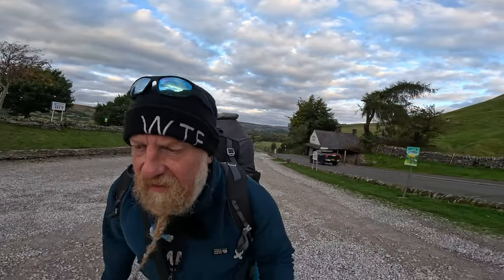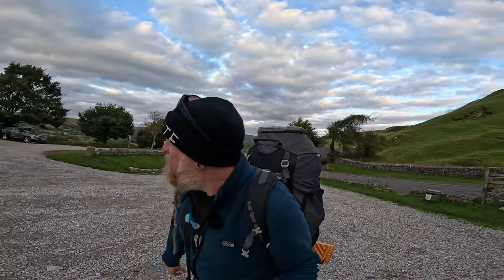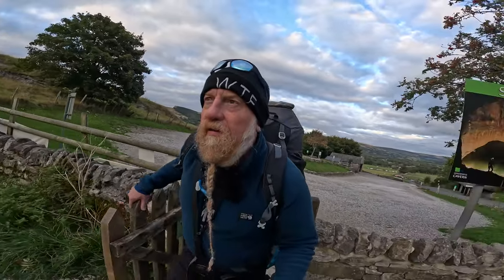So Winnats Pass, Winnats comes from windy gates. Now gates was an old English word, possibly even Viking word, for hollow or gorge. Which, when you look at the shape and the contours of it, makes absolute sense, doesn't it really? So we're gonna head up there now, once we've gone through this gate.